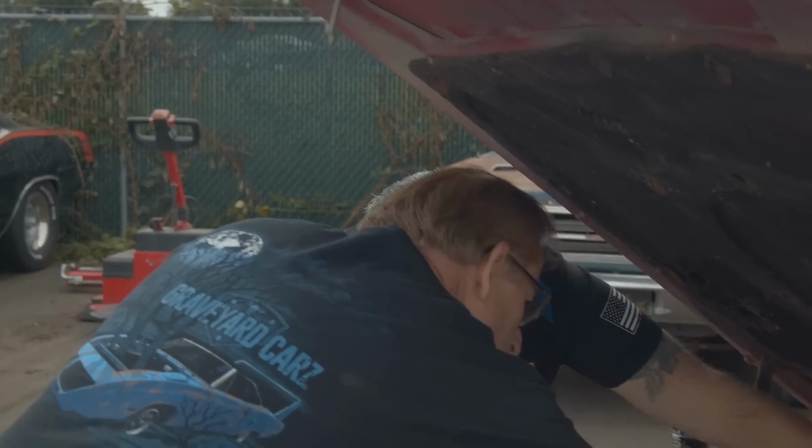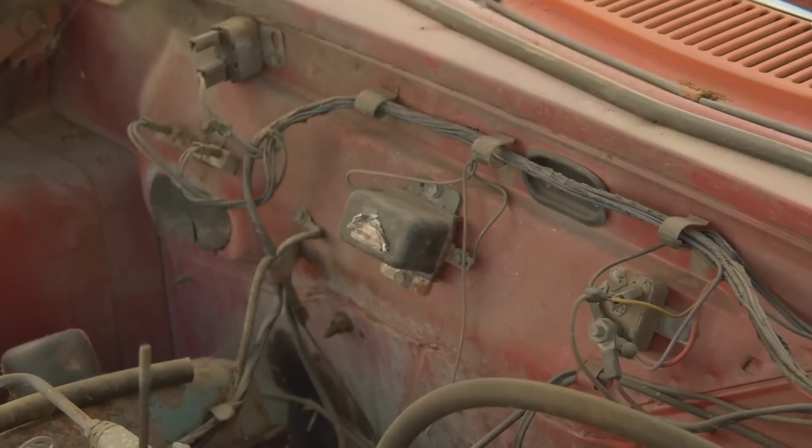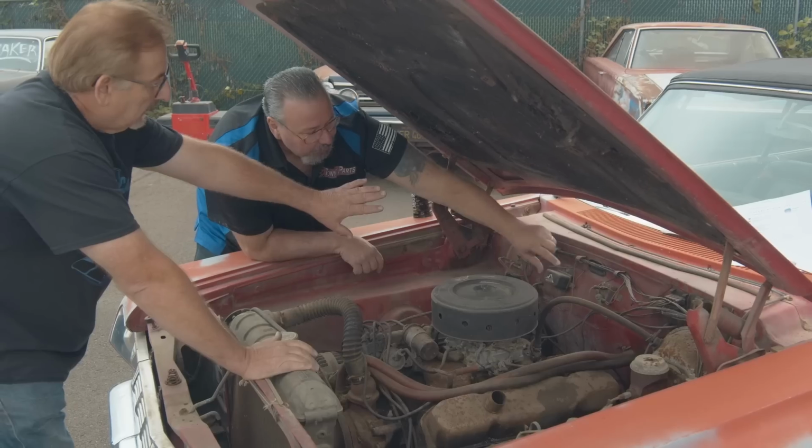See how the voltage regulator is over here? Now on a Max Wedge car, because the carburetors are staggered, the intake comes back far here, so they moved it way over here. So it's definitely rare. You definitely aren't going to go to every car show in town and find one. It's not the rarest one. It's not one of 8 like our 71, but it's a darn rare car.